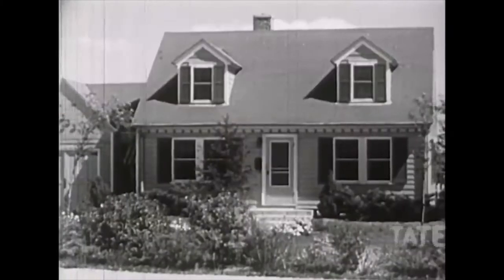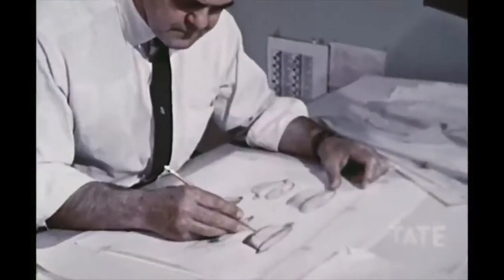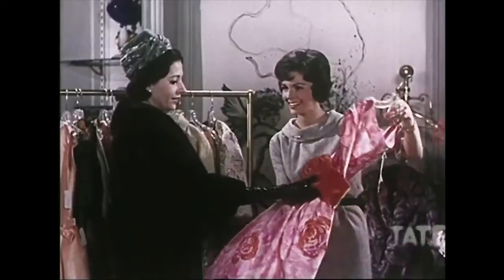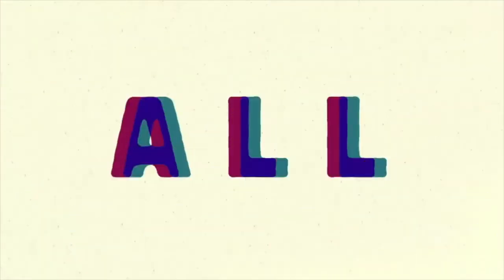Pop is young, bold, and fun. This is life in the 40s. It's a bit grey. In the 50s, people wanted plastic and glamour. They wanted to have a good time. Buy more, spend more. Don't just watch TV, be on TV. Now you can listen to the Beatles and Elvis, watch cartoons, eat popcorn, drive cars, and become famous. Now it was pop art, all about culture. After all, pop art means popular art, art for all.